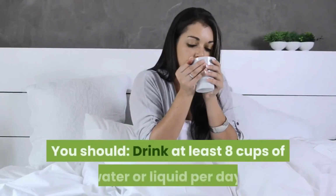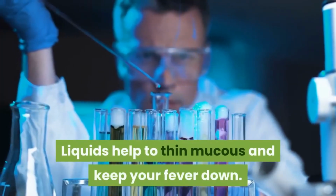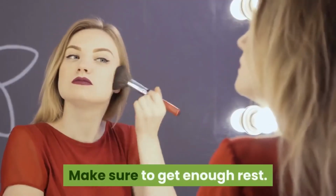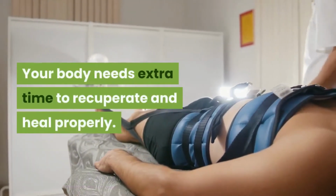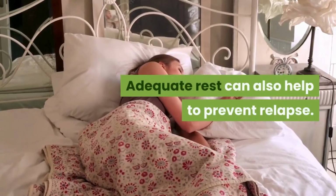You should drink at least 8 cups of water or liquid per day. Liquids help to thin mucus and keep your fever down. Make sure to get enough rest. Your body needs extra time to recuperate and heal properly. Adequate rest can also help to prevent relapse.